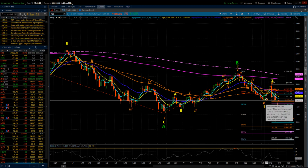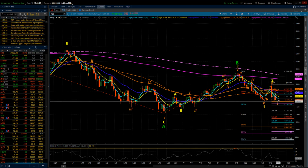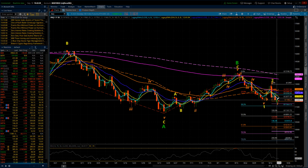Now that we have broken below 11,000, that low was 21. We broke below 21. We got all the way down to 11,778. So that was decent, but then we rallied back up and did continue to trade. In fact, we closed up above 11,021. Now we're back below and going to sit below it for right now to see what the market wants to do.